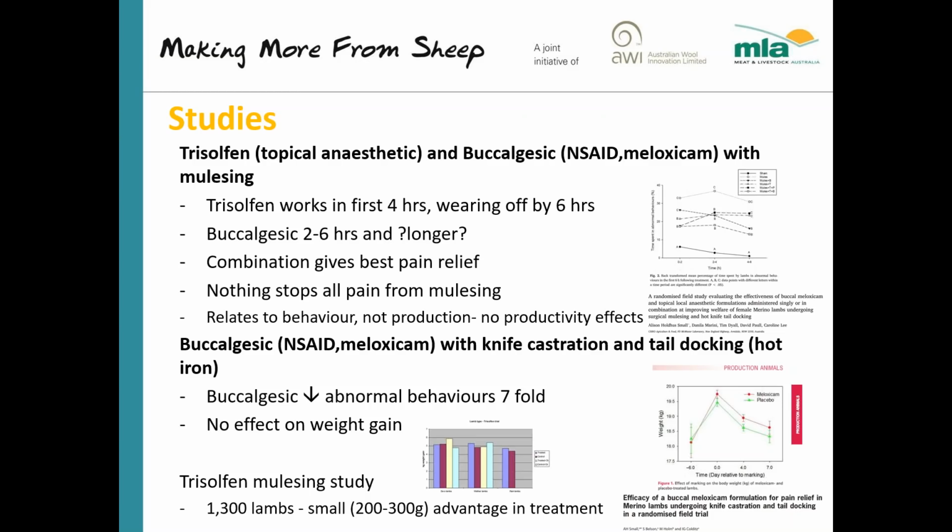The other thing that was really interesting in Alison's work is that the more they performed the studies as we would on a farm, with the animals going straight back to their mothers, the less difference they found compared with the untreated animals. So that just reinforces that good husbandry, letting the lambs go immediately when the mothers are there so they can mother up quickly, is all very helpful.